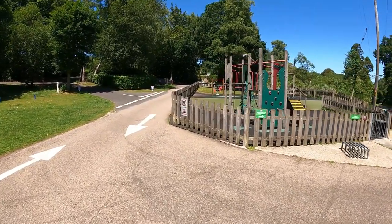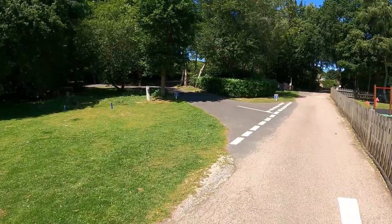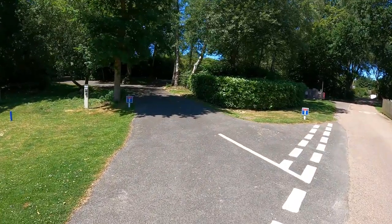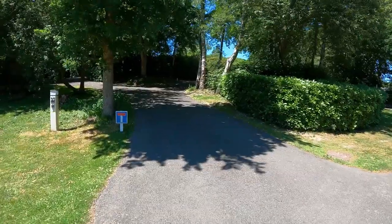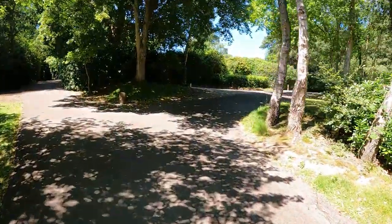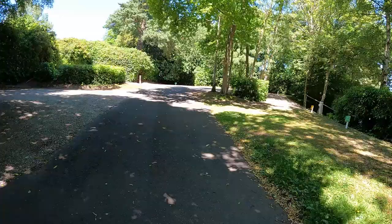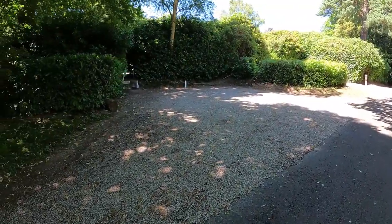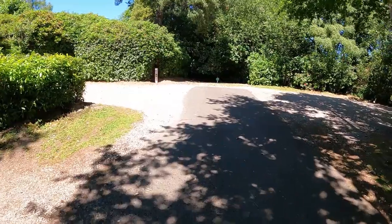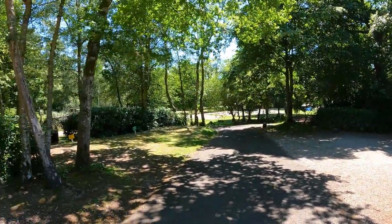And say the kids' play area here. And all up these dead-end roads are pitches. Here it's going to be a bit in the shade, but they're all individual little places that you can pull into. I'll just walk up this one to show you what it's like. As you can see, it's all empty. But they are in the shade, or well, most of them are anyway. This one's not too bad. But yeah, it is a wonderful site.